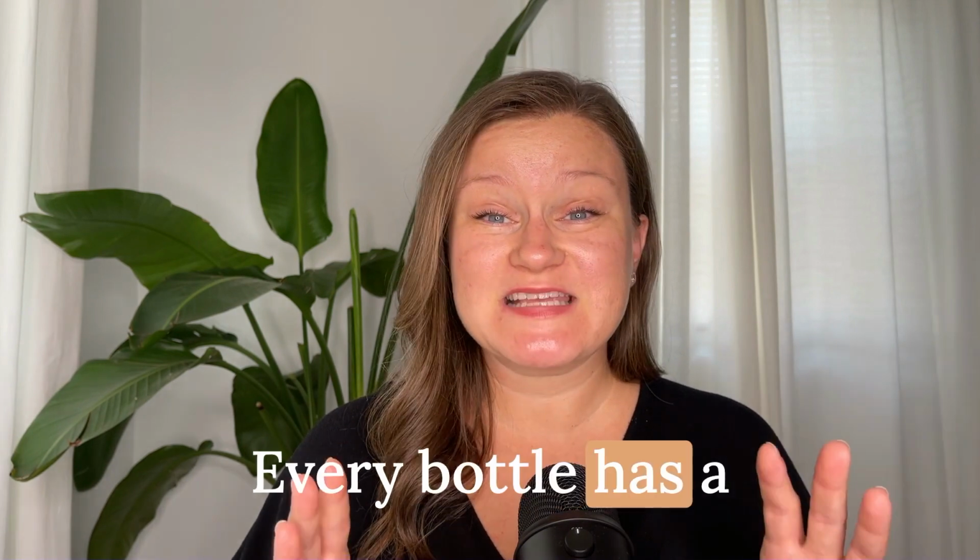Every bottle has a different flow rate. And what that means is how fast the milk comes out of the bottle. Every brand is different. And even if you have a brand that says this is the first level, or this is the premature level, or this is the slowest level, it can be very different from a different bottle's slowest or newborn or first step. It's important that we are finding the one that works for your baby.